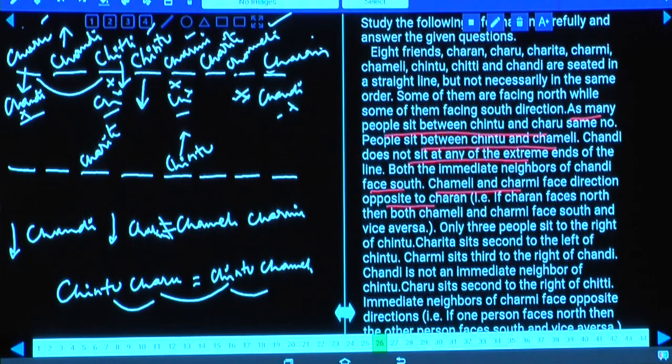Chameli and Charmi. Any direction of these two? And where is this Charmi here? Chameli and Charmi are opposite to Charan. And Charmi is here. And where is this Chameli? Chameli is at this place. And these two persons are opposite to Charan.